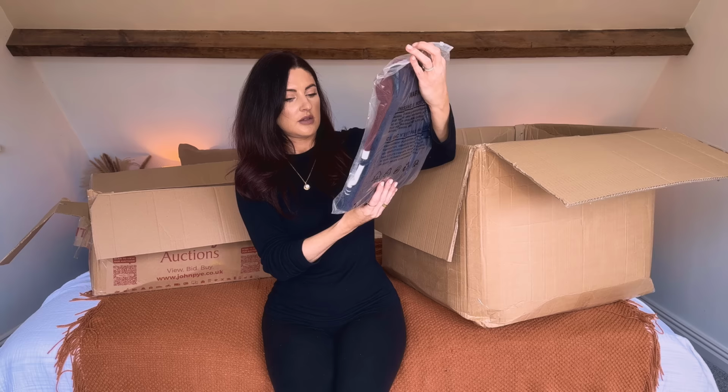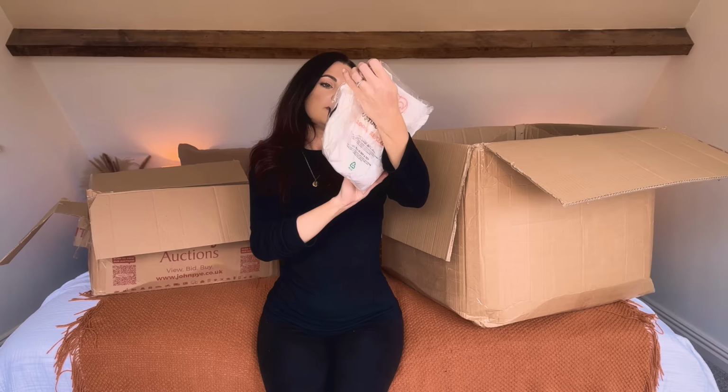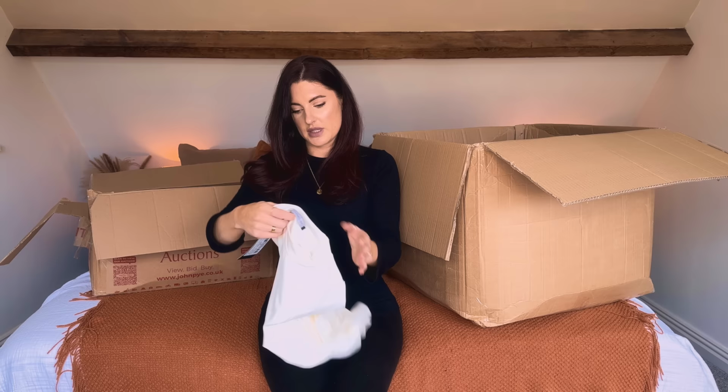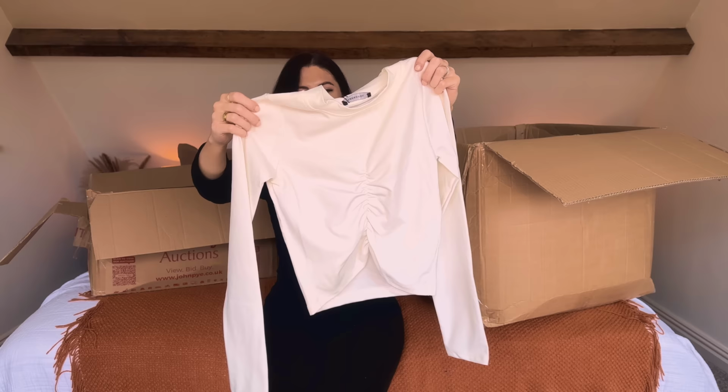I've never heard of this brand before. It's a different brand here. So this is another kind of half zip jumpery pullover sort of top. Another little top here, size UK 10. Ooh, look. Oh, it's got a bit of detailing on it. Oh no, I don't like the feel of this. Oh, it feels horrible. No, I don't like this one. Long sleeve, it's got like ruched detailing there, but it has that really, I don't even know how to describe this material. I do not like that material feel at all.